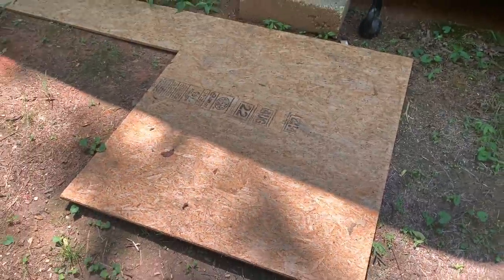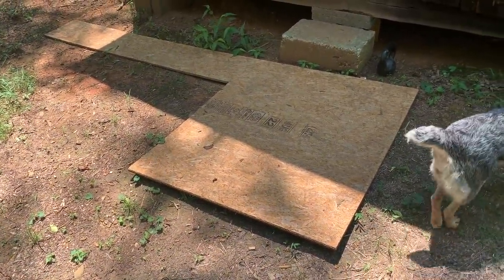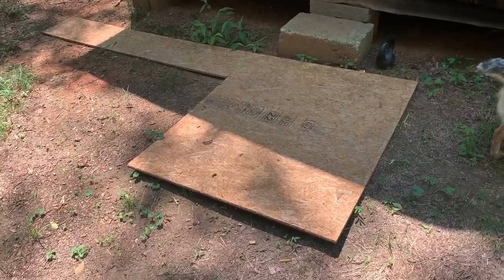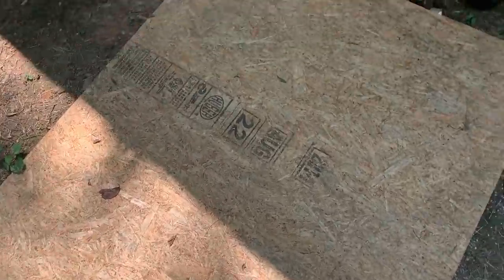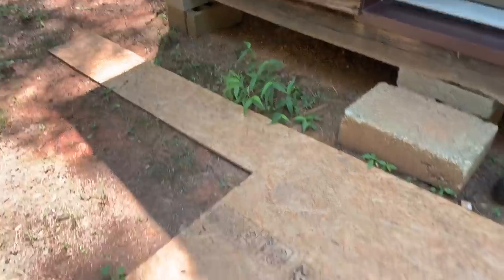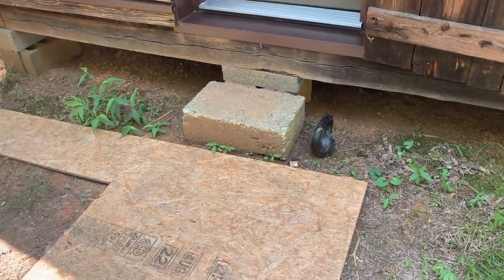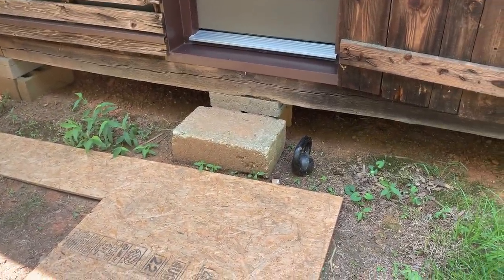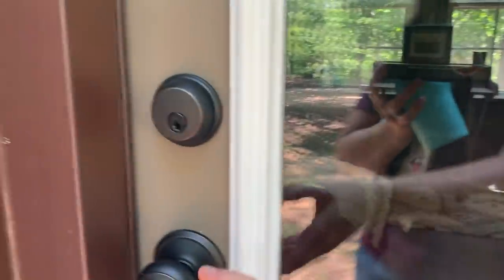Oh, let me show you though, I did this. I installed a state-of-the-art patio and walkway because it was so muddy. Do you like that? I mean, I was pretty proud of it. Found in scrap pile. This will not be permanent, but it sure does work for now. We still gotta get steps. We're thinking about using railroad ties. It's just a matter of getting them and doing that. I think that'll match really well. So anywho, here we are. My hands are full. Come on, Bonnie.